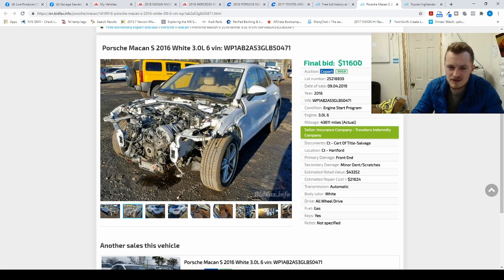It was $11,600. Back at the time, these cars were selling for like 17, 18,000 and more. So I figured, okay, I'll get it, put the parts back on, and it's gonna be a pretty easy repair, especially since the engine is running. So I decided to buy it, and then it turned out it was a big mistake.